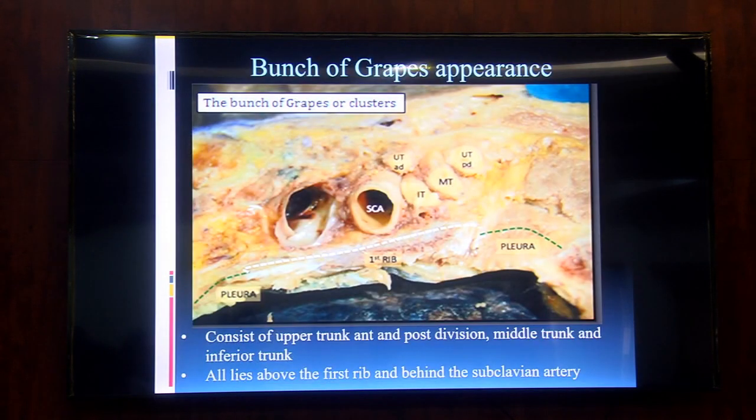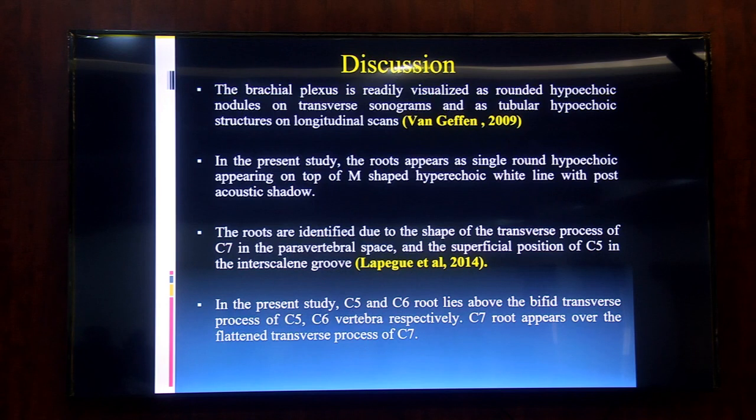So what I said, the bunch of grapes, by putting everything together, we identified that the bunch of grapes is nothing but the upper trunk anterior division and upper trunk posterior division, middle trunk and inferior trunk, everything grouped together behind the subclavian artery above the level of the first root. So this only they used to call the bunch of grapes or the clusters. So this correlation was previously studied, but not as a trunk or root.